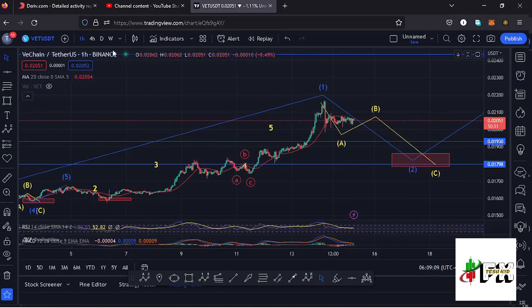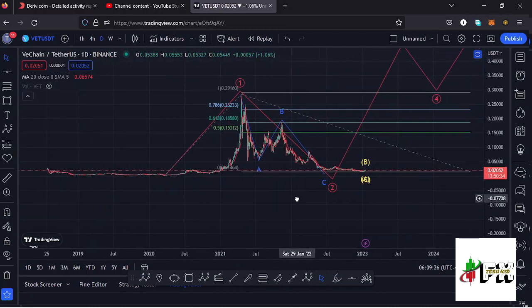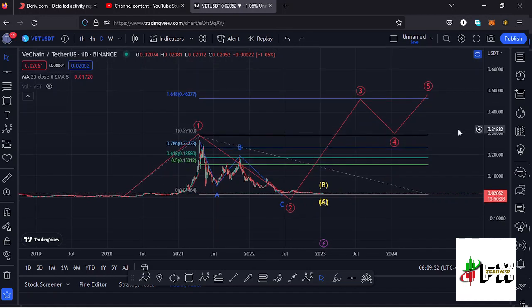And jumping to the daily chart to give you the long-term scenarios that I'm expecting to play out, you can see that I have this Elliott wave structure right here in red, and this is what is going to give me the long-term scenarios that I'm expecting to play out, where you can see that from these low prices that we have been trading within here on the Vechain chart, we saw a very nice bounce to the upside, making it to an all-time high at around the $0.28 mark in what I'm terming as a higher Elliott wave count 1 to the upside.